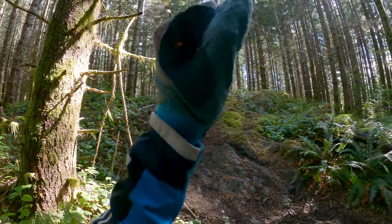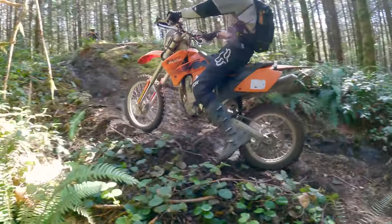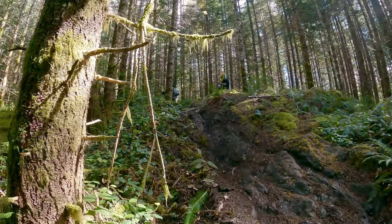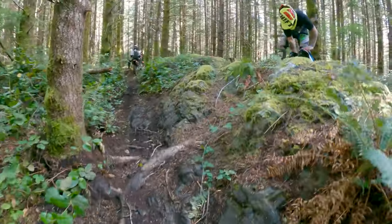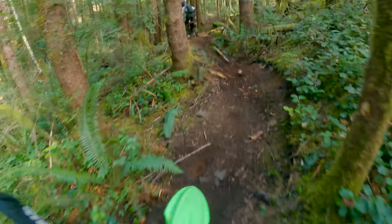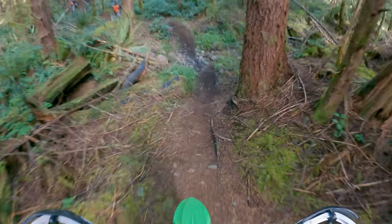Yeah, buddy. Yeah, that tire put in work. That had some fucking traction on that climb. Oh, jump over the stump. Lots of techie stuff in here. And after having a night of rainfall, this stuff is slick and slimy.